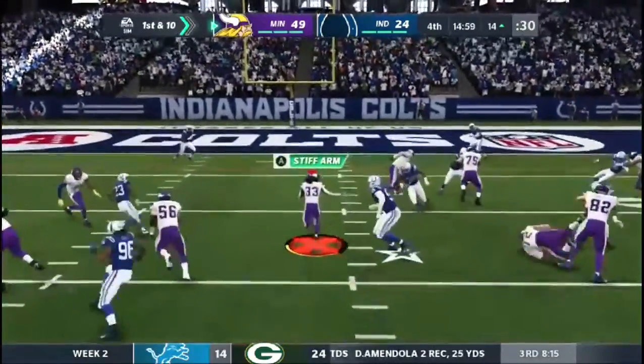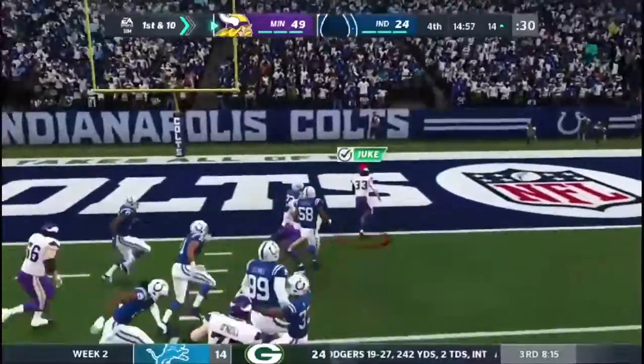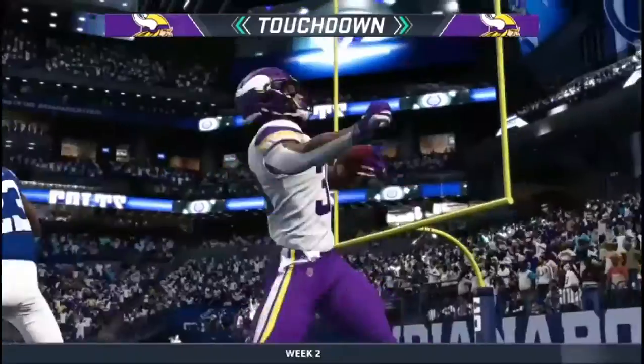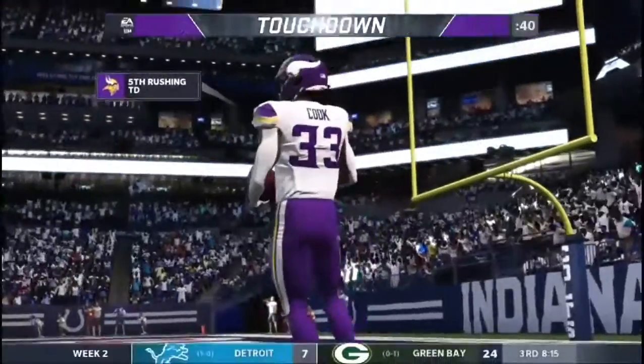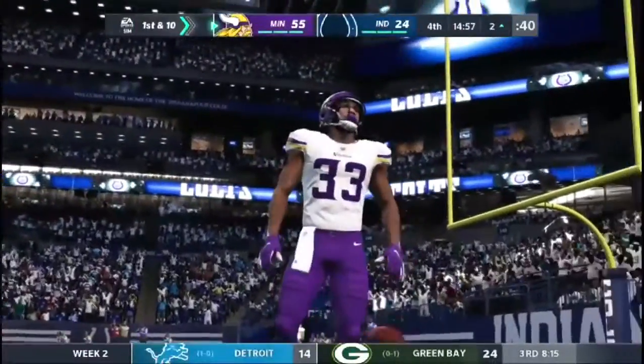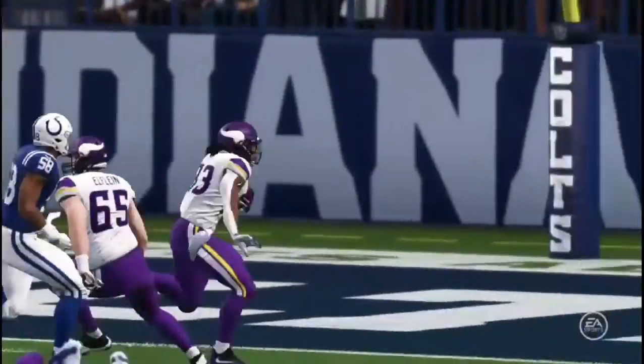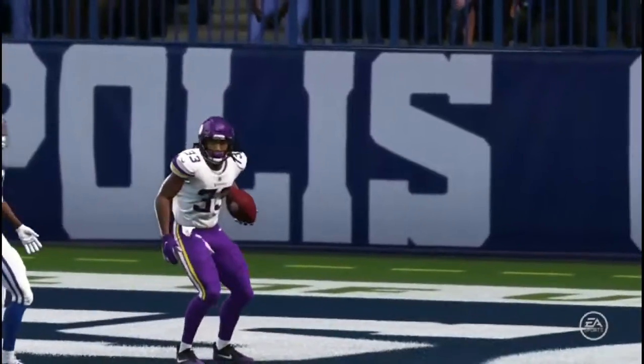They'll run on first down. It's Cook, and he will score. Touchdown, Vikings. Touchdown. Taking it in from 14 yards out. And this Viking offense is running away with this one. And he just tied the NFL record on that 5th rushing touchdown.